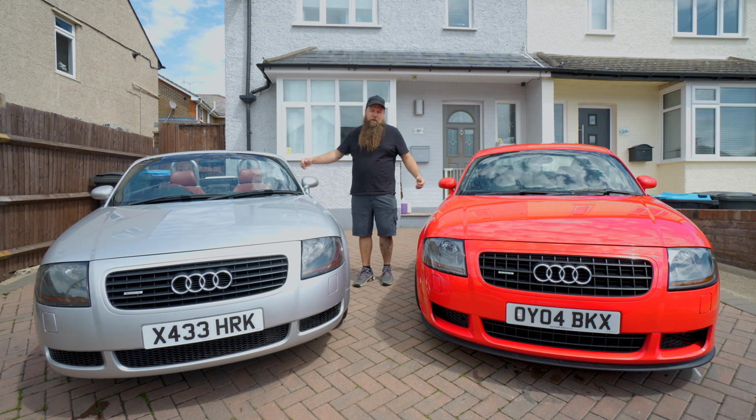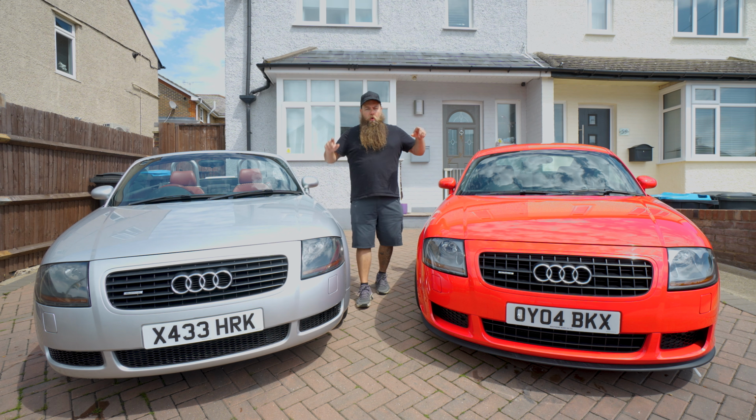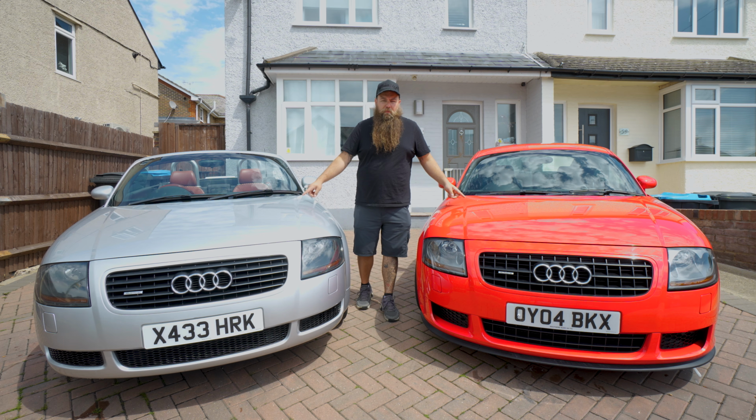They were an iconic car. They pulled Audi into the 2000s with a boom. They were a massive selling point, and they are still loved to this day. But which one of the two will be worth more money?